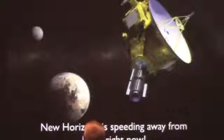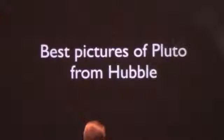And New Horizons is now visiting the other demoted planet to dwarf planet, Pluto. It flew past in July. It took 9 years to get to Pluto, and it was kind of what we call a beeline mission, so it was the fastest spacecraft that humans have ever launched.